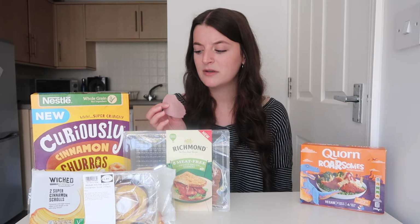I sometimes fry that as like a bacon alternative. As far as I remember, these taste nothing like them. These have the most bizarre taste. They taste like bready. I don't think I'm feeling these. Yeah, I don't think I'm the biggest fan of that.